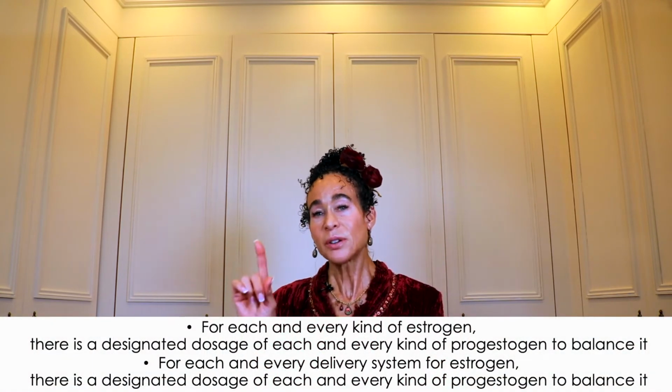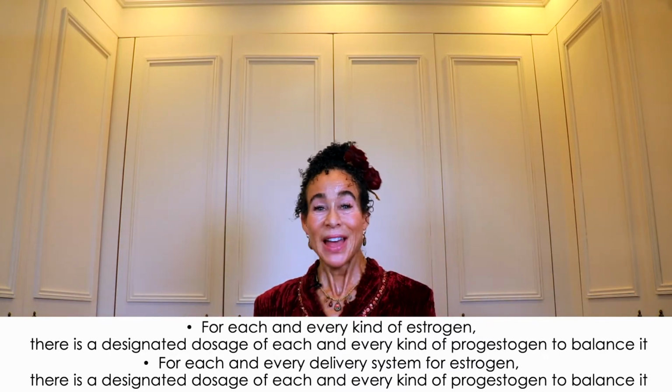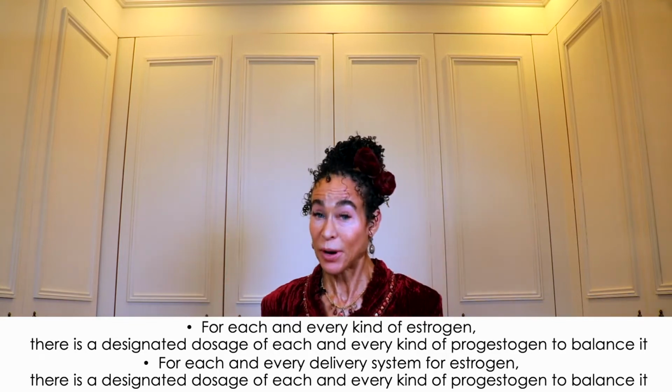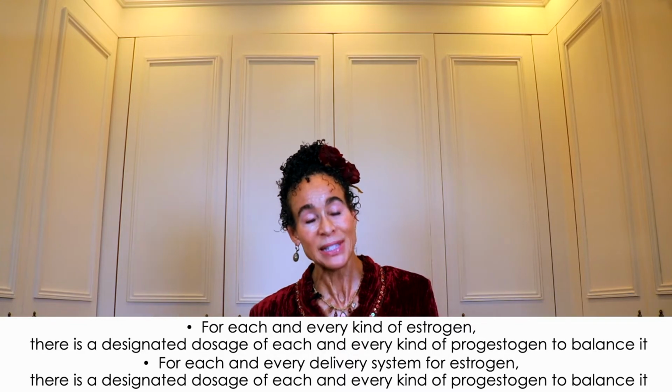Many women have this misconception that there should be a 3-to-1 or 2-to-1 ratio between estrogen and progesterone, or progesterone and estrogen, or whatever. That is not the case. That's impossible given the fact that estrogens and progestogens come in all sorts of different products with all sorts of different estrogen and progestogen ingredients, different absorption rates, different delivery systems, different molecular sizes, etc. So it's much more complicated than just a simple ratio. Instead, for each and every kind of estrogen, there is a designated dosage of each and every kind of progestogen to balance it. And for each and every delivery system for estrogen, there is a designated dosage of each and every kind of progestogen to balance it.